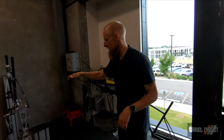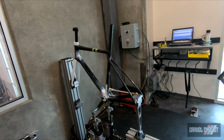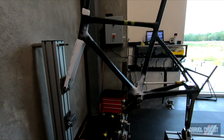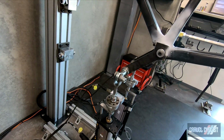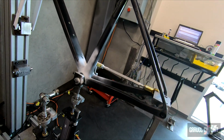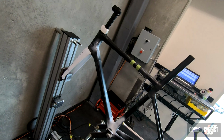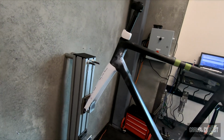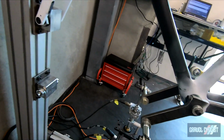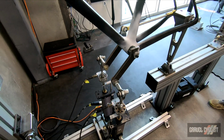And then over here we have a different fatigue machine. We have a frame right now going through a fatigue test. This whole fixture can be configured to test basically every aspect of the frame. Right now it's doing a torsional test where it's basically flexing the bottom bracket. The whole thing can be turned around and reconfigured where it's facing the opposite way, and then it can test the head tube. There's a different test for the seat mast. And I believe in total we have four and maybe five different tests that can be configured on this machine here.